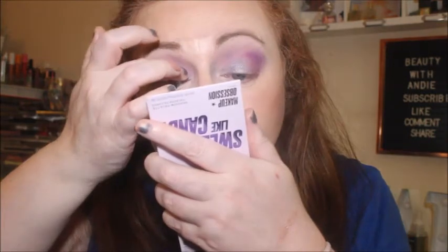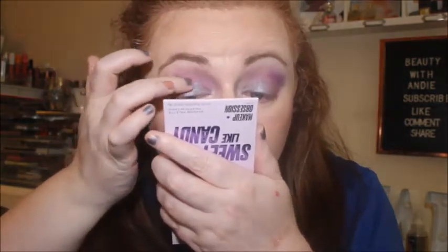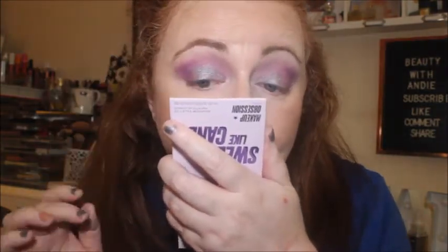Right, so I'm going to go in with my finger now as well, just like I did yesterday, and see if we can build the pigmentation up. Yeah, it's looking a bit better. What I don't actually like about these palettes is you can just barely get your finger in it to actually build the pigmentation up. But other than that, I don't think you can really ask for a lot. I mean, they're very inexpensive. And I really do like having them in the collection as well, so yeah, that's how we're looking at the moment.